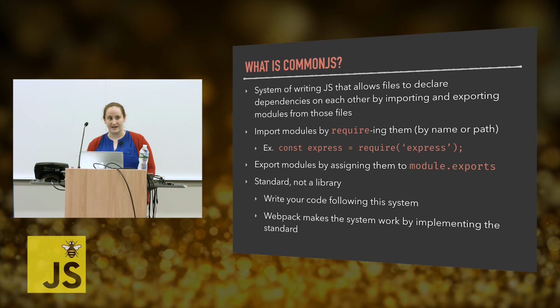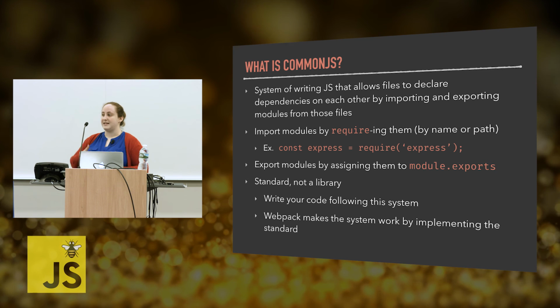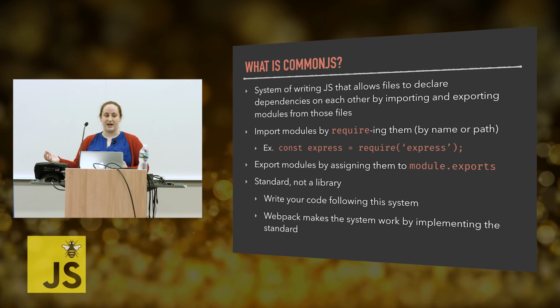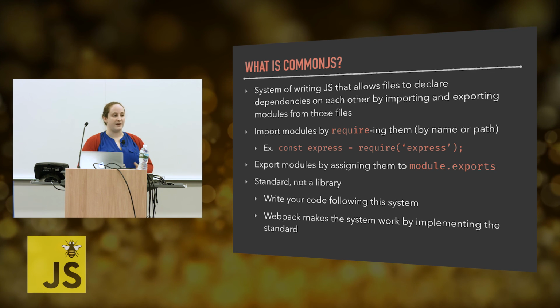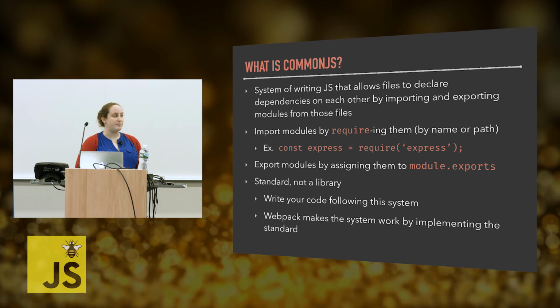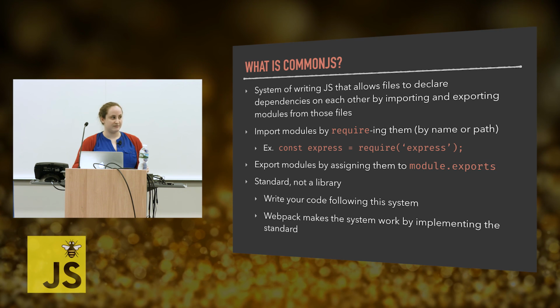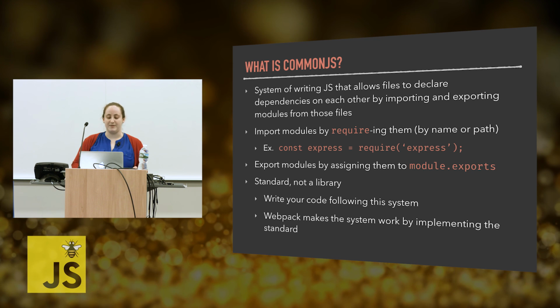The important thing to understand is that CommonJS is a standard. It's not a library. You don't import CommonJS code. It's a set of rules that says, like, hey, if you write your code this way, things will work how you expect. So we write our code following the CommonJS system, and Webpack makes that system work by implementing the standard.